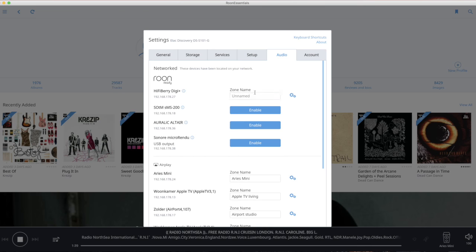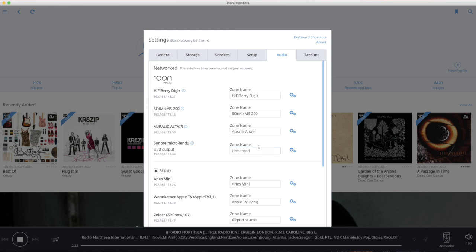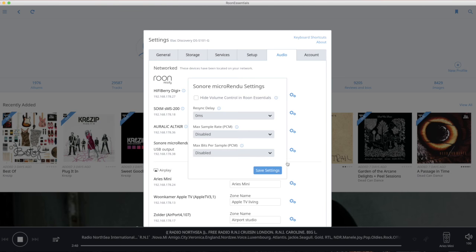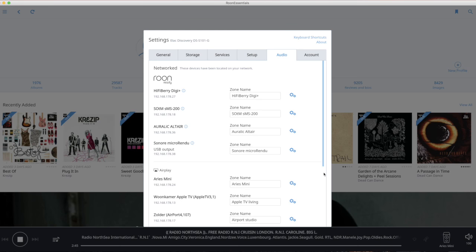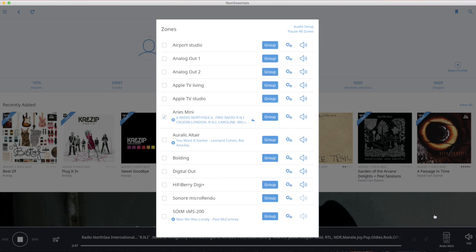A Hi-Fi Berry Digi Plus board on a Raspberry Pi running the Hi-Fi Berry RuneReady software, an SOTM SMS200 network audio adapter, an Aurelic Altair Streamer DAC, and a Sonore Micro Rendu networked audio adapter. Just clicking Enable and naming them was sufficient, although checking the settings can't hurt.